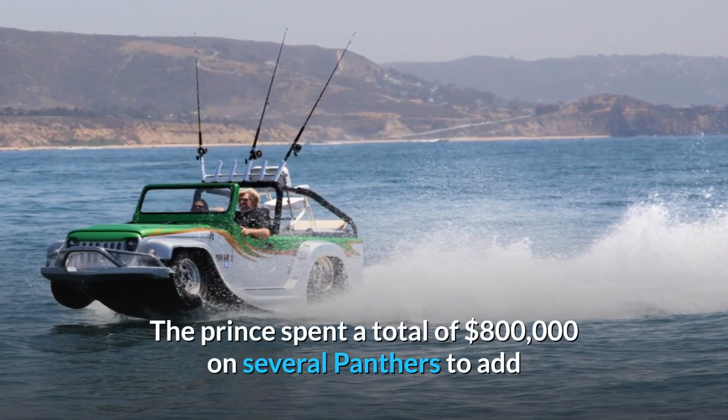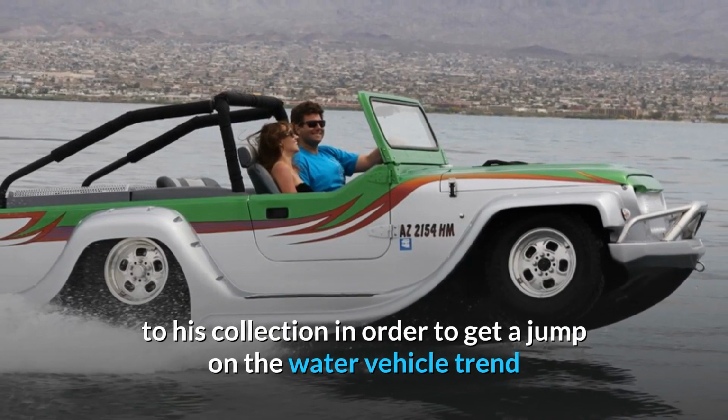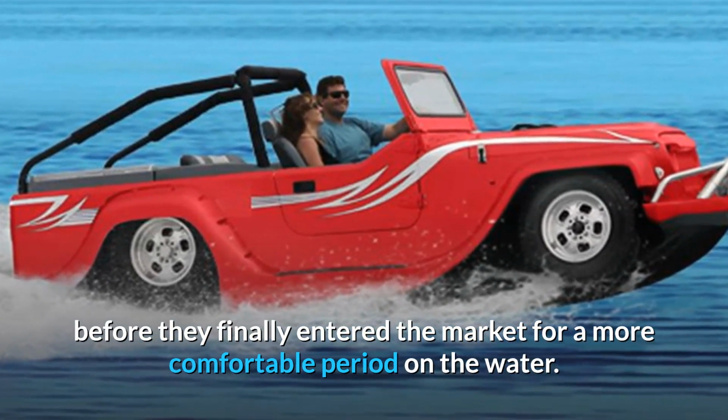The prince spent a total of $800,000 on several panthers to add to his collection in order to get a jump on the water vehicle trend before they finally entered the market for a more comfortable period on the water.